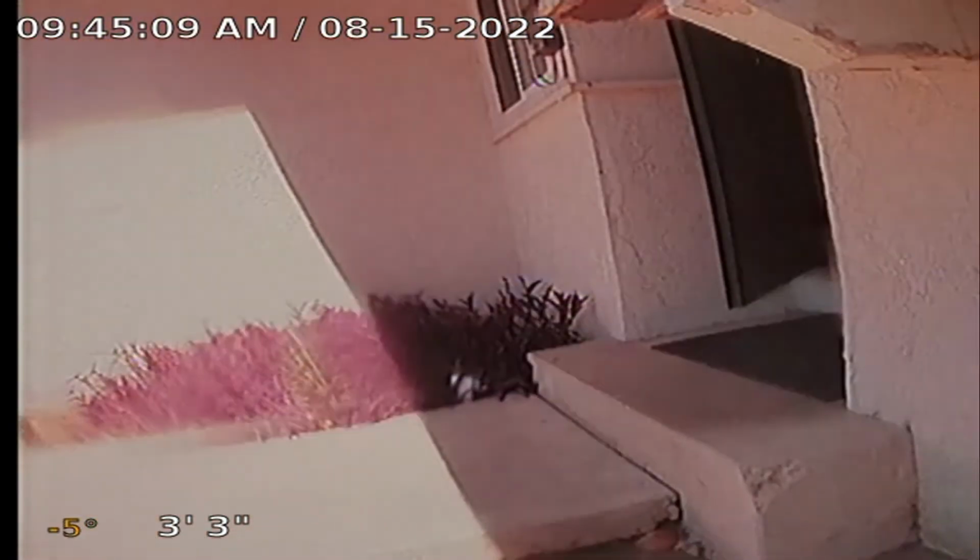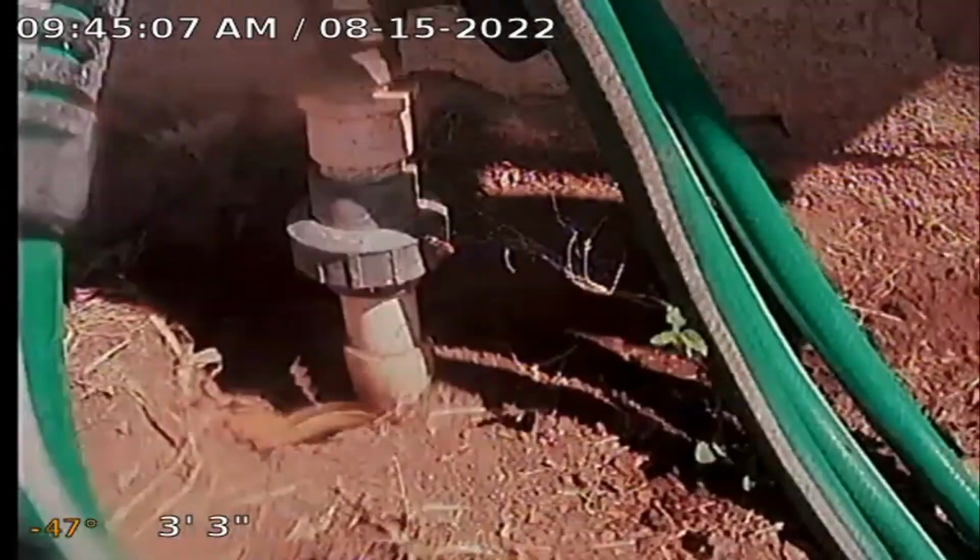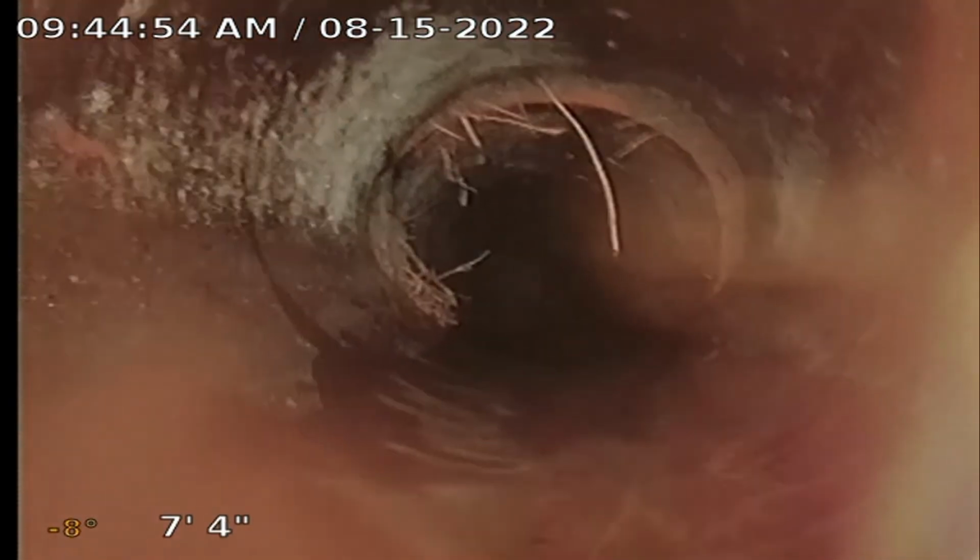The sewer line cleanout is located at the front of the property, adjacent to the main water line. We are now entering the upper sanitary sewer lateral. The material type appears to be clay. Root penetration observed. Tree and/or shrub roots have penetrated the pipeline. Root penetration observed in multiple locations throughout the sanitary sewer lateral.